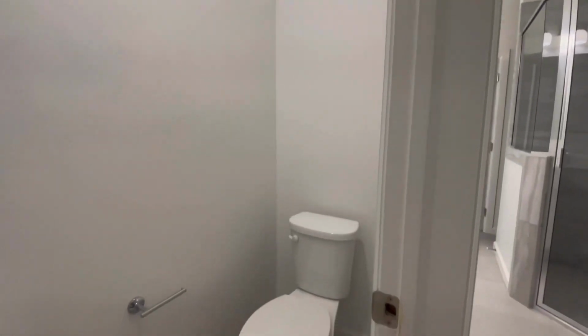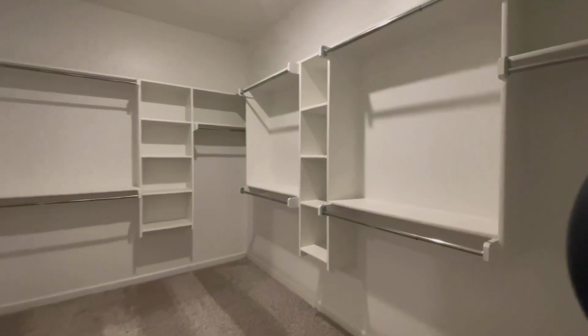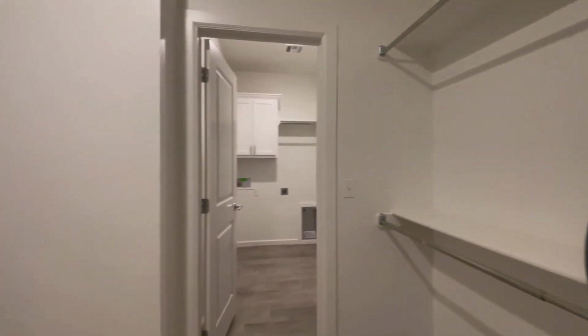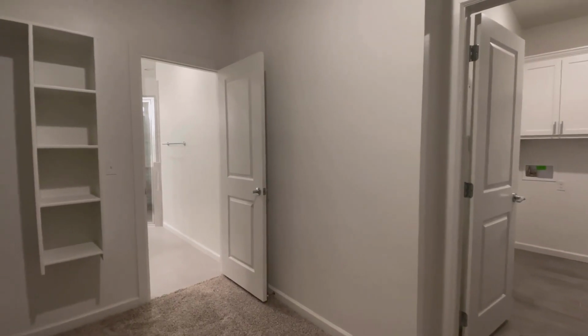And the water closet here. And your primary closet, which is amazing. Let's go check it out. Okay, so many organizational possibilities in this closet. I would probably put my full-length mirror there. It's a great wall for it.